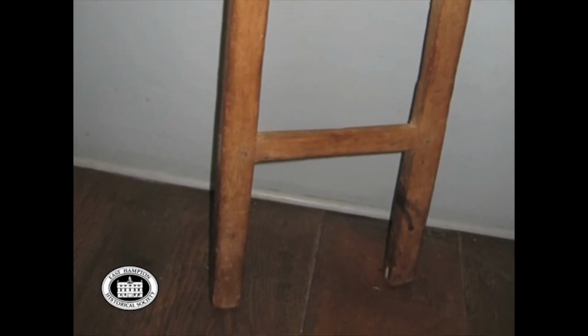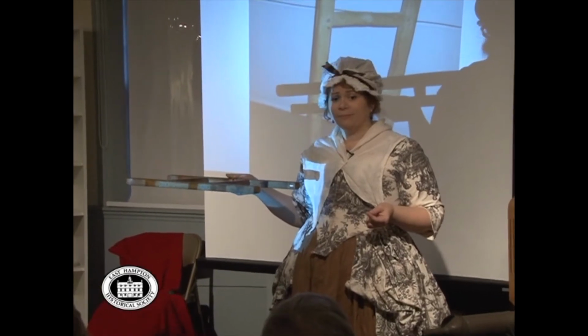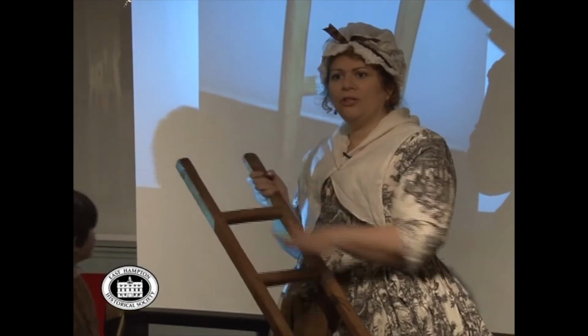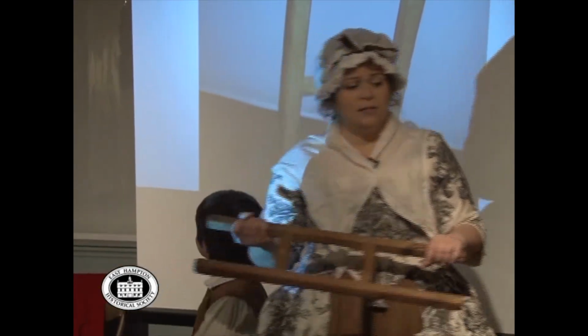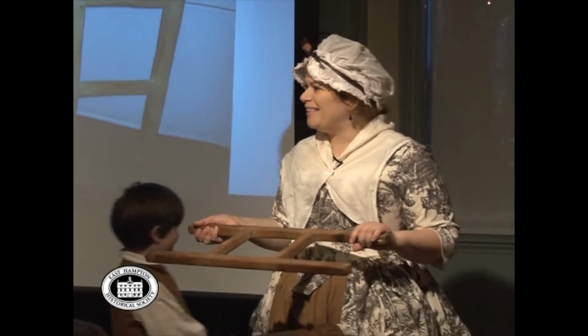If you don't have any processed food and you yourself are the food processor, what kind of food would you process with this? Processed cheese food. It was the Velveeta maker of the time. This is a cheese ladder. So you would put cheesecloth and strain the whey, and you would make your curds and whey, and then you'd make your cheese. You'd add some rennet from sheep's guts and make your own cheese.